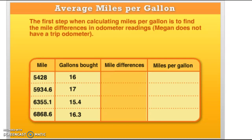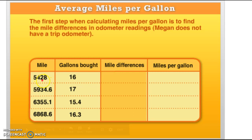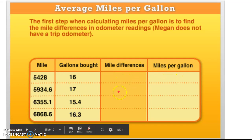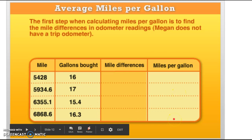Megan doesn't have a trip odometer on her car, but she did the actual mileage here, marked down where her mileage is. So she's going to start off here with 5,428 as her first mileage. Drove until 5,934.6 and bought 17 gallons of gas. So kind of ignore these top two parts here, but fill these bottom ones in. How far did she drive here? And then divide that by the 17 to get her miles per gallon. And then do the same thing with the next two rows.